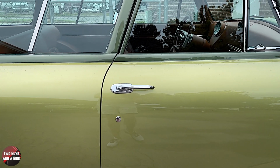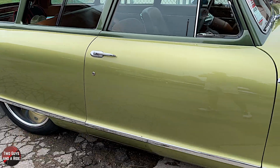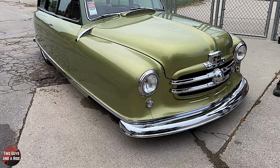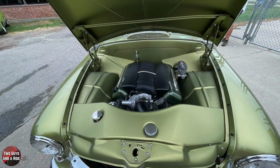Okay. Now, back to the front for a minute, let's talk about the motor you got in here. What did it come with? It came with a straight 6 flathead with 83 horsepower. All right, now open the hood. Yes. Fred made us just a small improvement.